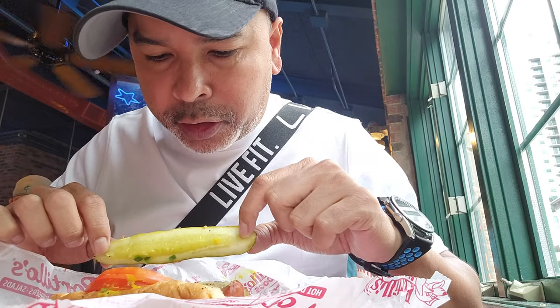So it's got peppers. Ooh, spicy. Yep, no ketchup like I thought. Tomatoes, pickles, mustard, relish. So I think this is just their hot dog. I don't think this is the sausage. I don't know. But we'll see.